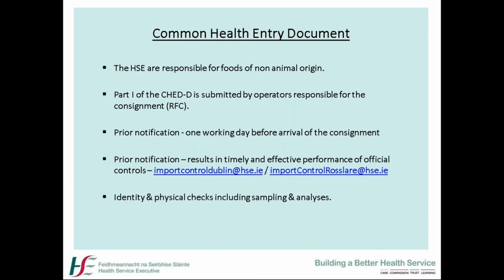So consignments are subject to 100% documentary checks, and prior notification will result in timely and effective performance of official controls. So since January, we moved to a 24/7 service to facilitate trade, and documents received will be dealt with in a timely manner. The HSE will carry out identity and physical checks, including sampling and analysis, at frequencies laid out in specific pieces of legislation, such as Regulation 2019/1793.